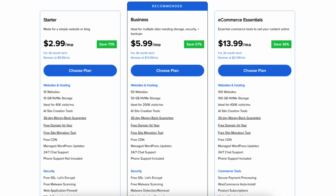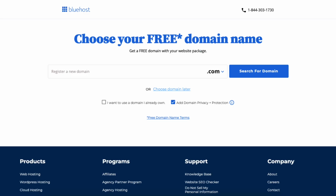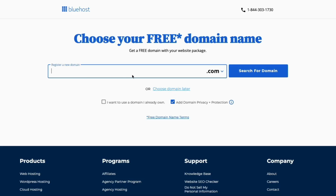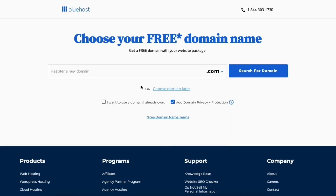Pick the plan that works best for you. For this tutorial, I'll be going with the starter plan. Next, you'll choose your domain name, which is your website's address, like yourname.com. Bluehost includes a free domain for the first year, so type in your desired name. You can choose a domain extension you'd like, and click the Search for Domain to check availability.